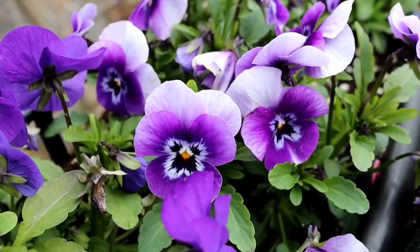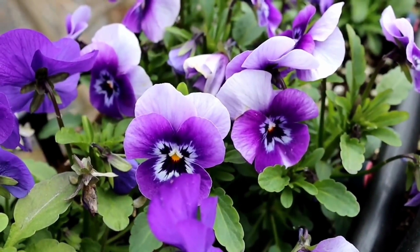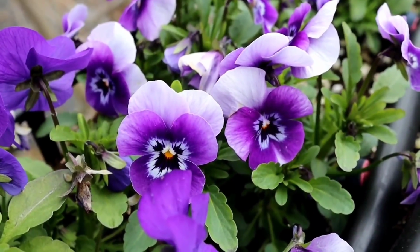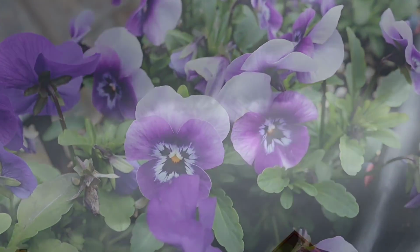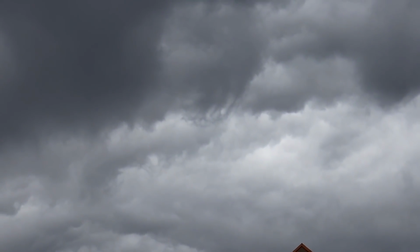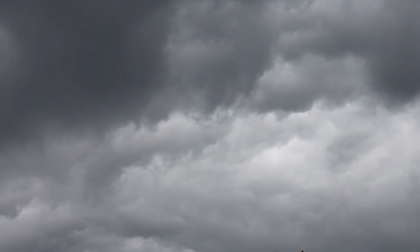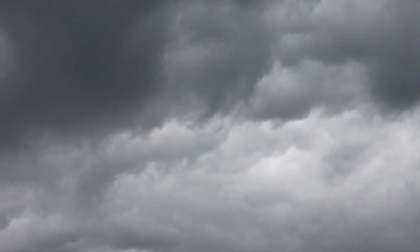The sound of construction, and a bird playing a tune. Construction. Well, it looks like a little rain might be heading our way. Beautiful clouds though, kind of swirling.